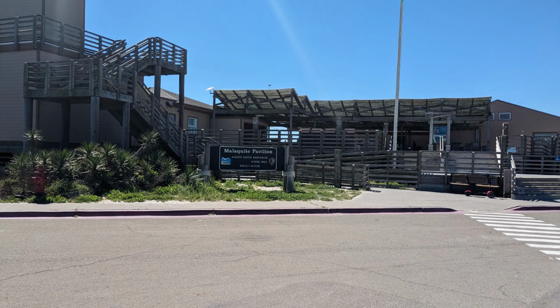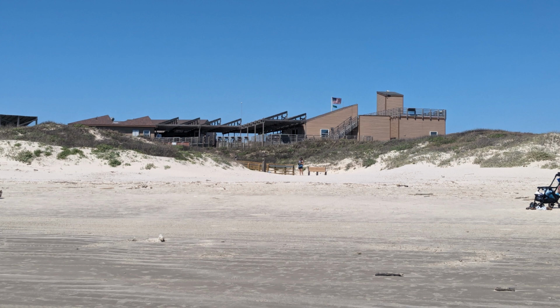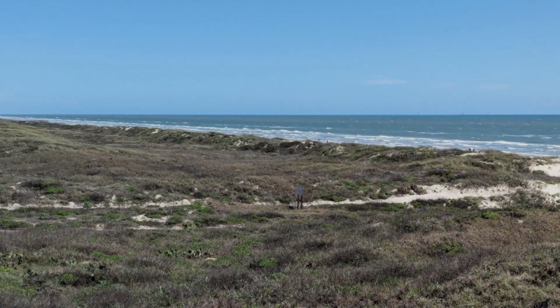Not even a mile away is the visitor center, also known as Malaquite Pavilion. This is where the office is located, where you can settle up if the guard shack at the entrance is closed.